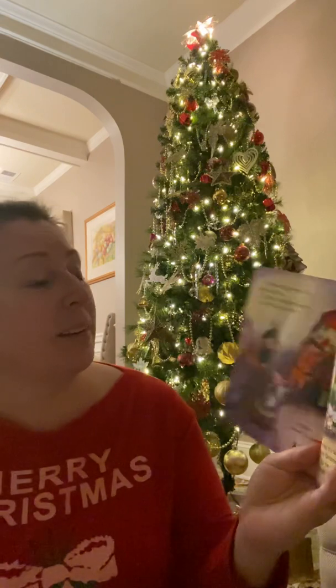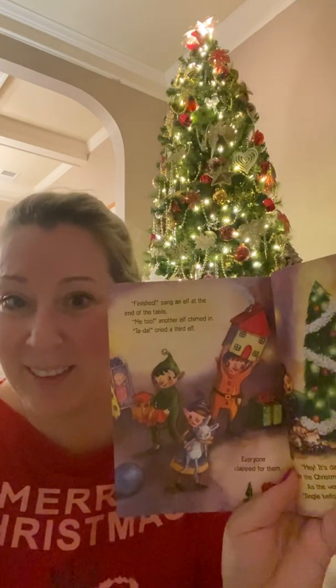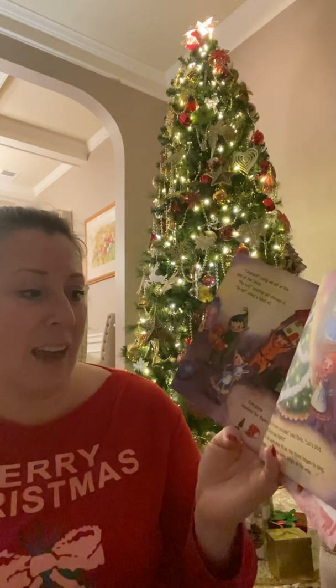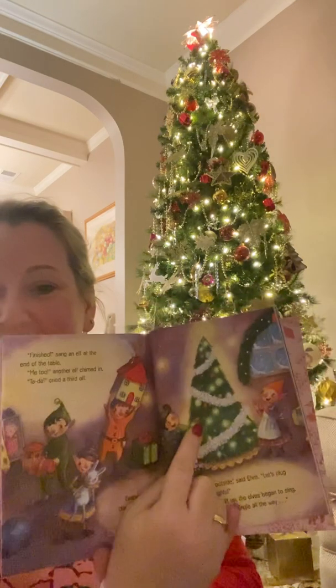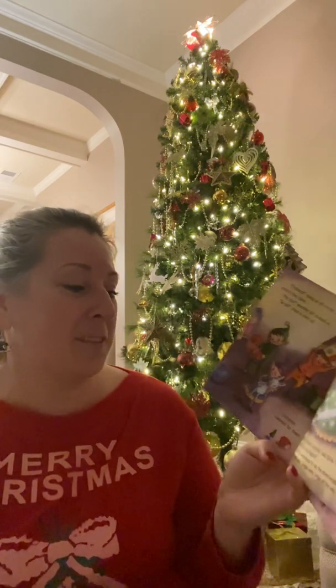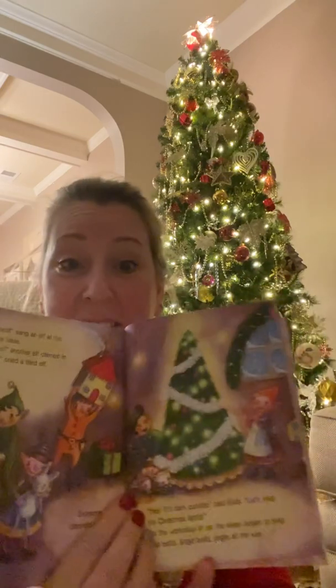"Finished," sang an elf at the end of the table. "Me too," another elf chimed in. "Ta-da!" cried the third elf. Everyone clapped for them. "Hey, it's dark outside," said Elvis. "Let's plug in the Christmas tree lights." It looks just like my tree, doesn't it? As the workshop lit up, the elves began to sing. Jingle bells, jingle all the way. I like that song.